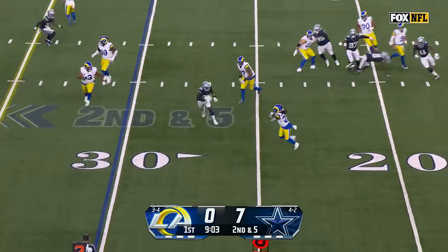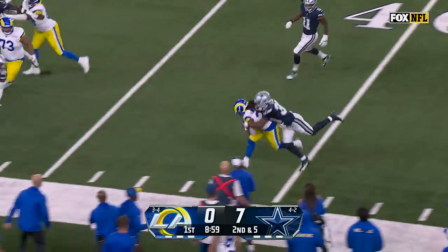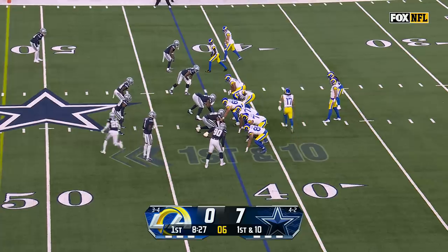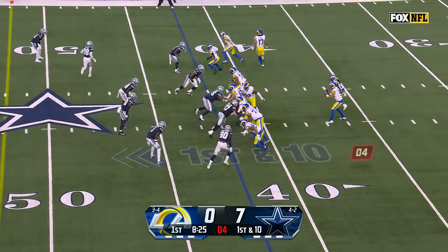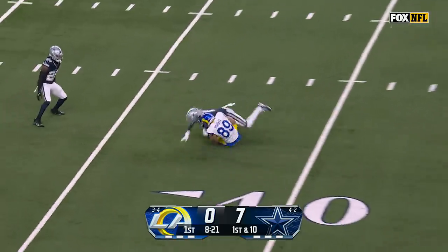Sun coming. Set up a screen to Henderson. Henderson won't miss a beat. He beats him, good swim move. First down, Darrell Henderson out across the 40. Puka Nacua in motion on the fake. Stafford has it, blocked up in stride. Perfect throw.